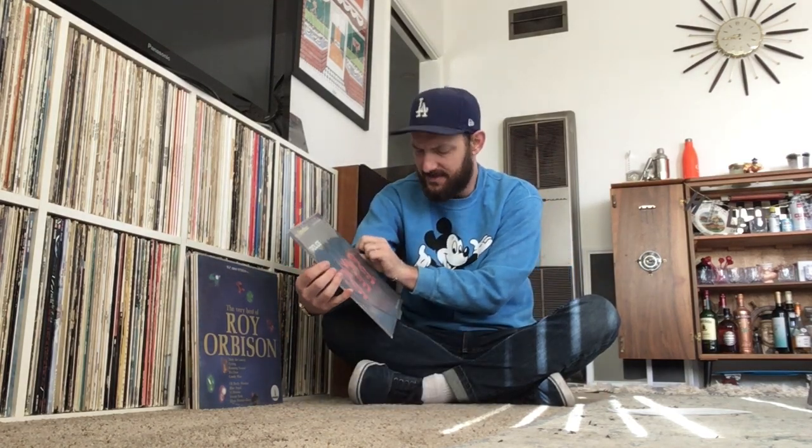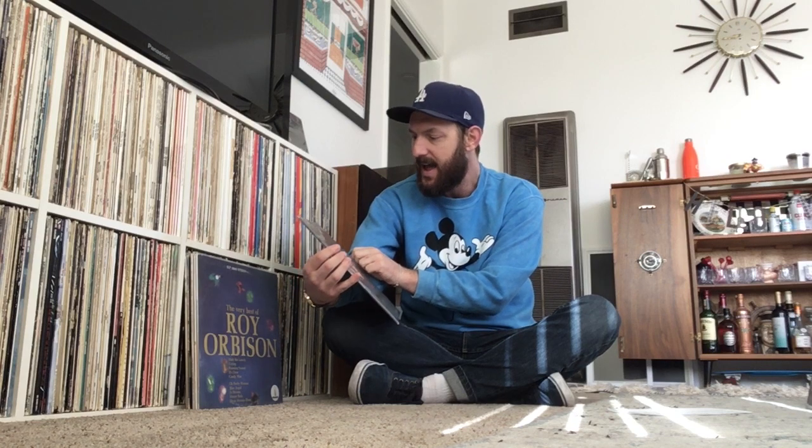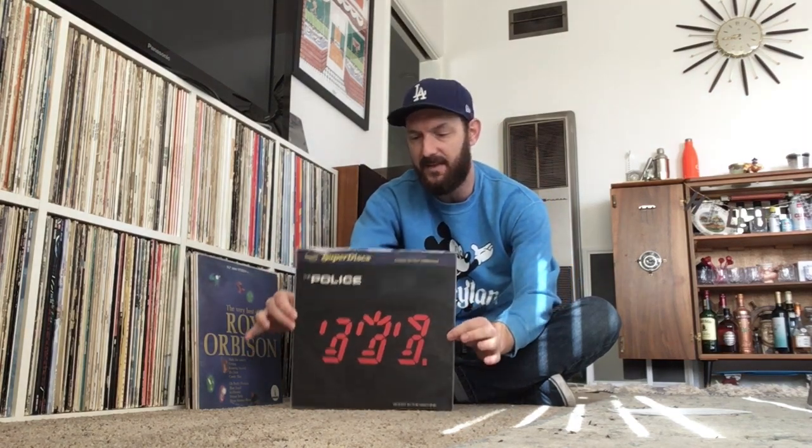This is The Police. This is their album Ghost in the Machine. And this happens to be a super disc. Now, this used the half-speed mastering technique. And, you know, I've read some not so great things about this company that did a bunch of these in the 1980s. But say what you will about whatever else they did, this one sounds absolutely unbelievable.